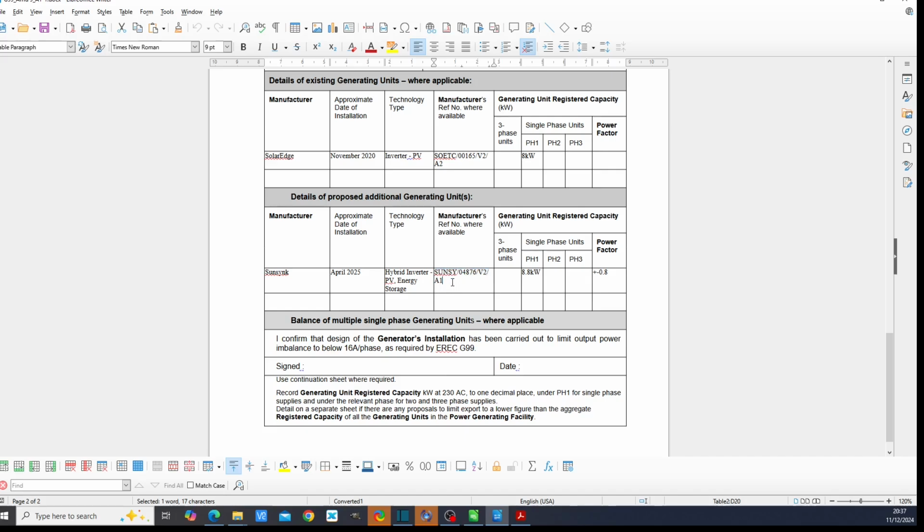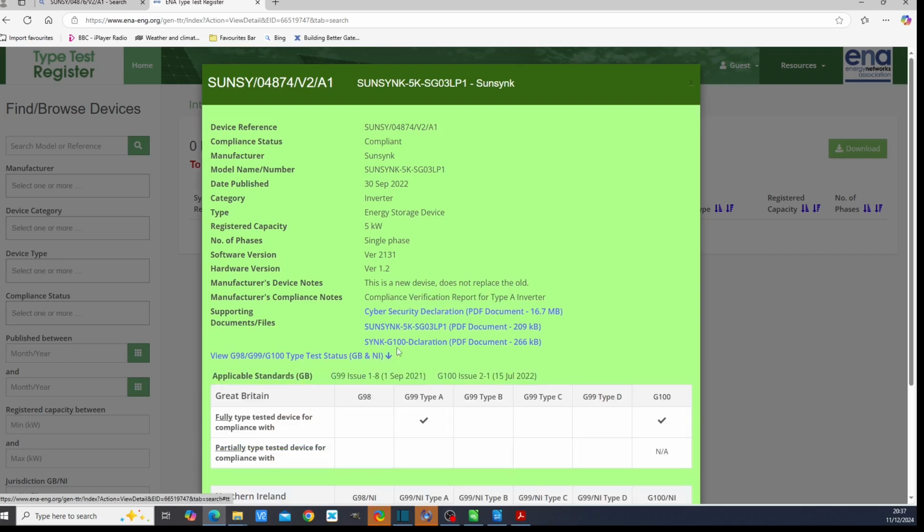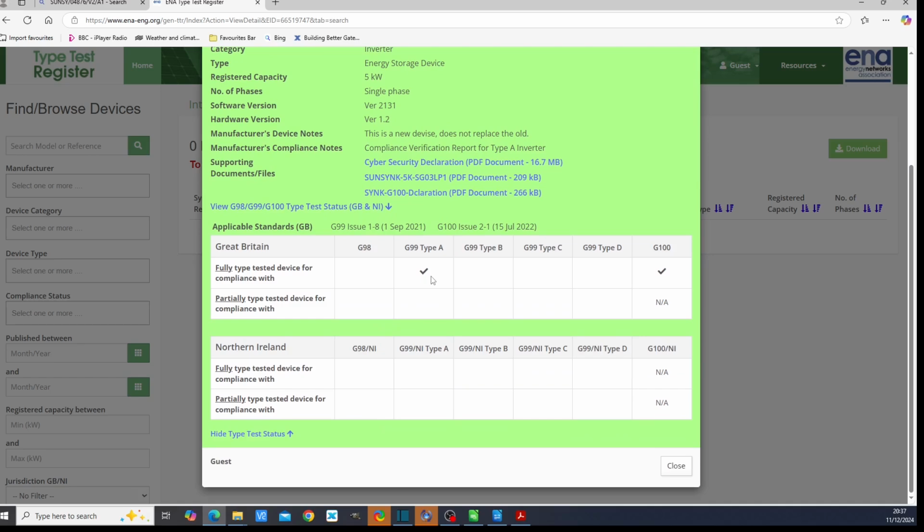So this is interesting. This here, where does this code come from? This comes from the Energy Networks Association Type Approval Register. Let's go and take a look at that. And here it is. And in here, you've got various things. You've got the G100 declaration, and you've got various other aspects here. So you've got type test status certificates, and that's all very useful.